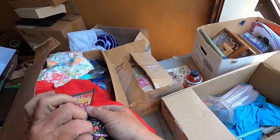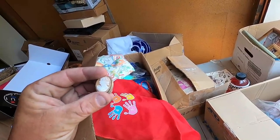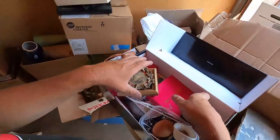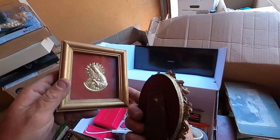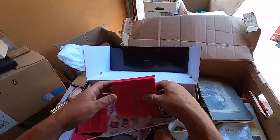Surprising how it looks. What's this? A nice old cameo. That's cute. Let's continue on over here. That's a beautiful photo of what looks like an American officer. I could be wrong. It could be gold. We're getting a lot of nice trinket little items here.